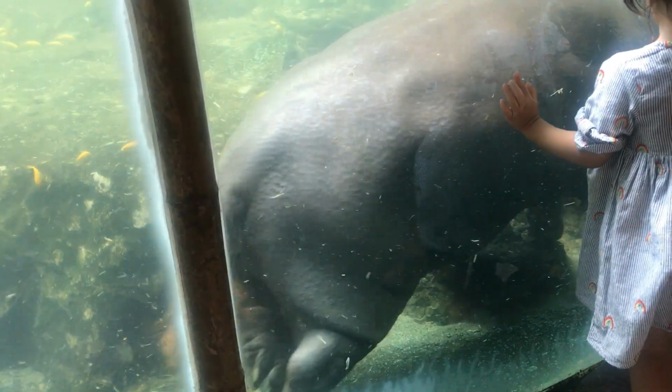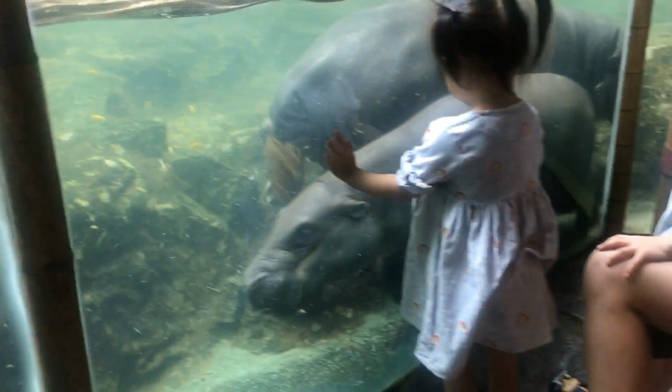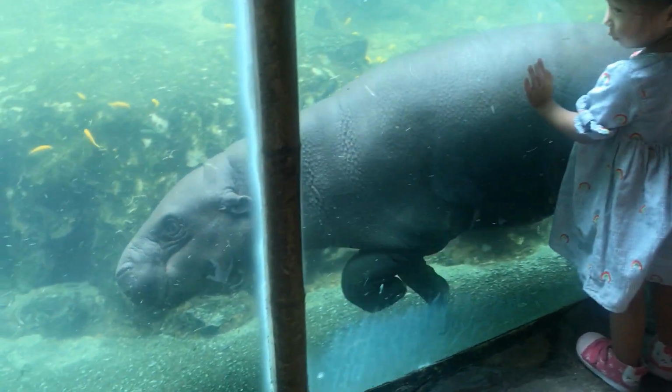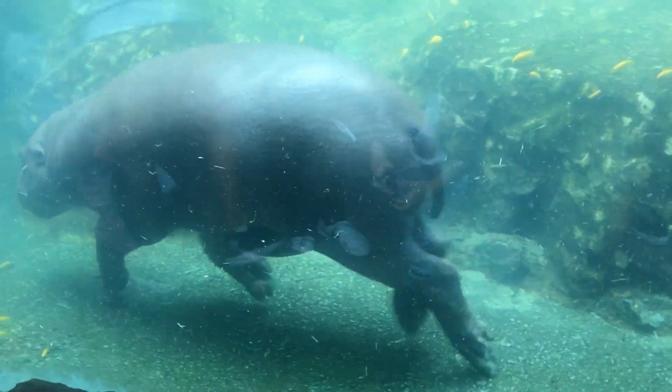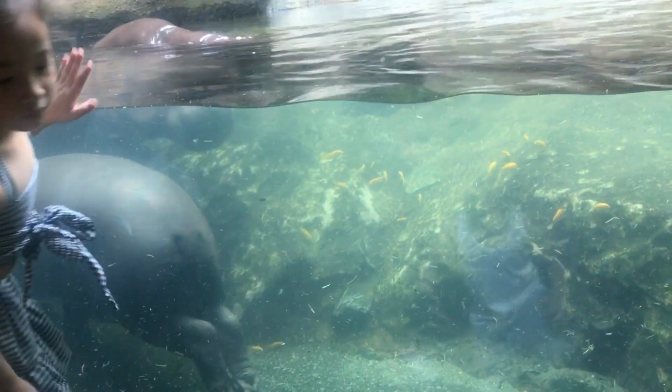One of the animals we found fascinating were these pygmy hippos, who were also nicknamed underwater ballerinas because of the way they tiptoe their way across the river bend. See for yourselves.